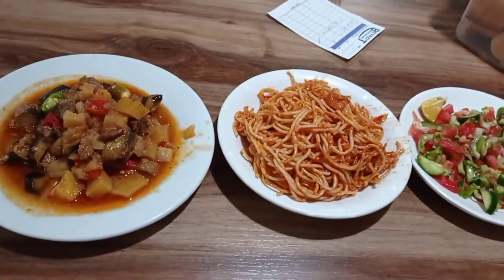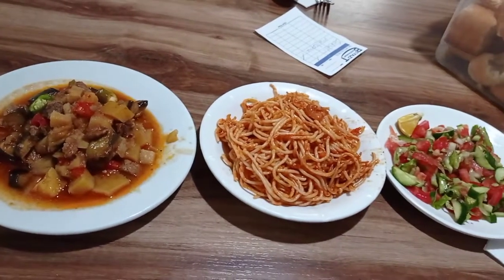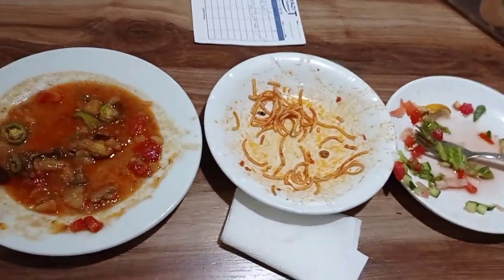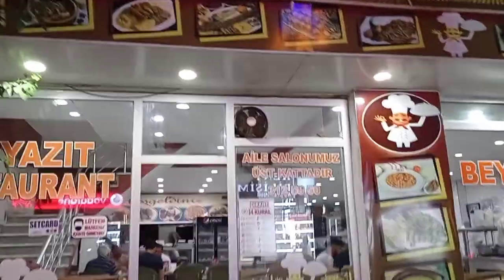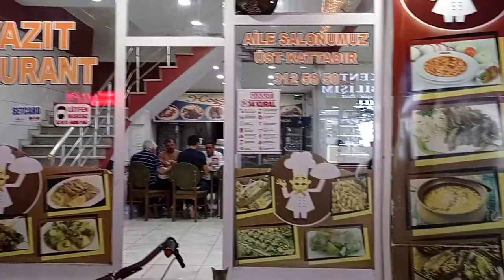Looks so nice. I hope it's not so expensive. So almost the same menu as lunch, but there is no rice, instead noodles. I almost finished all of it because it's really good. Really, you need to come to this place when you are in Dogubeyazit because it's really good.